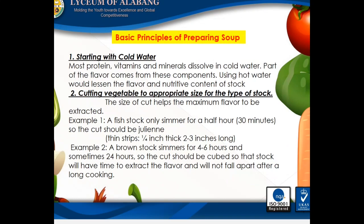Basic principles in preparing soup. Principle number one, start with cold water. Most proteins, vitamins, and minerals dissolve in cold water. Part of the flavor comes from these components. Using hot water would lessen the flavor and nutritive content of stocks.